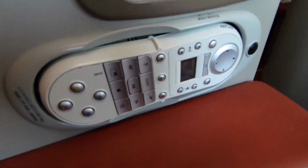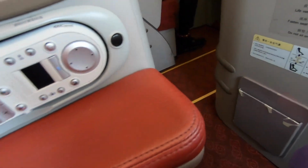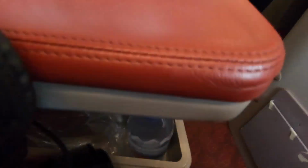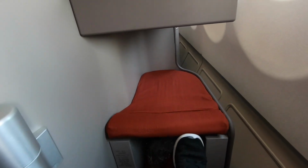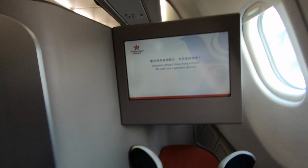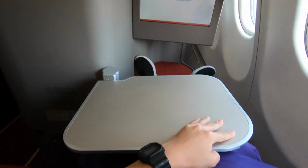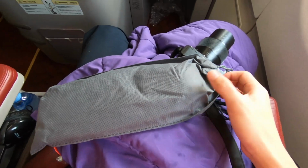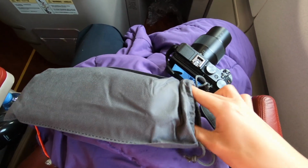Seat controls, entertainment system controls, headphones, bottle of water, footrest, oh no, TV, tray table, pretty nice seat. They gave me slippers, but the bag's kind of wet, so thanks, I guess.